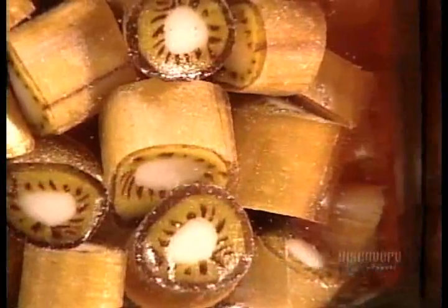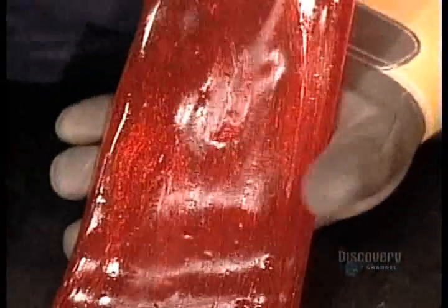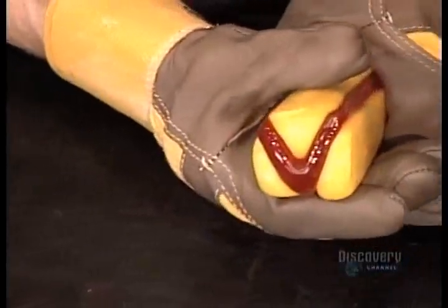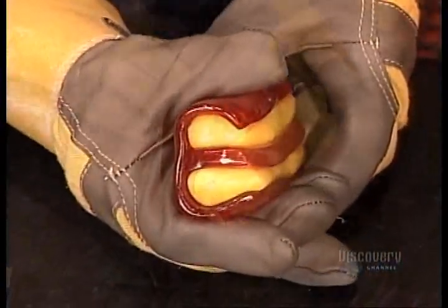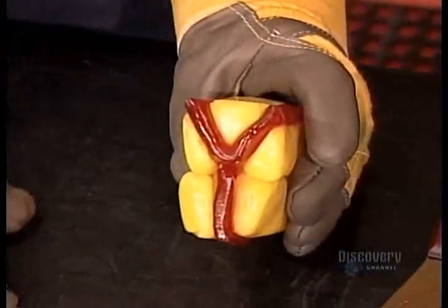They use the same technique to make kiwi candy, pink grapefruit candy, and banana candy, to name just a few varieties. Want to order up some candy with a personalized message? Here's an L, an O, a V, an E, a Y, O, and U.